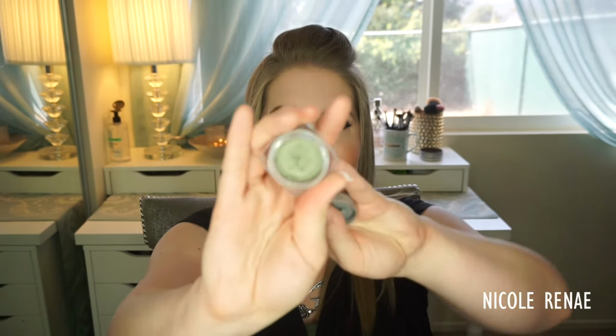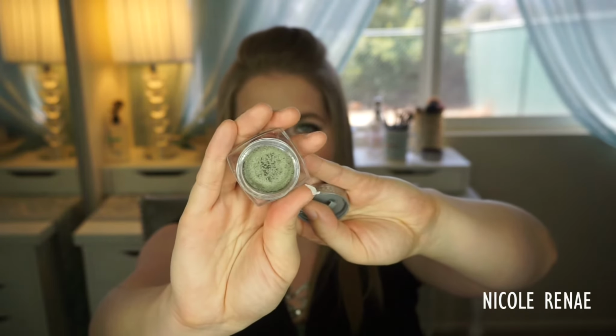But the one I'm wearing today, well, got a little price tag on it. It is this green, foresty green. I have on my eyes today. I have been loving this green. My goodness. It is so pigmented. I haven't even mentioned it in a haul or anything. But it's just this gorgeous forest green color. I mean, it's beautiful. It's beautimous.